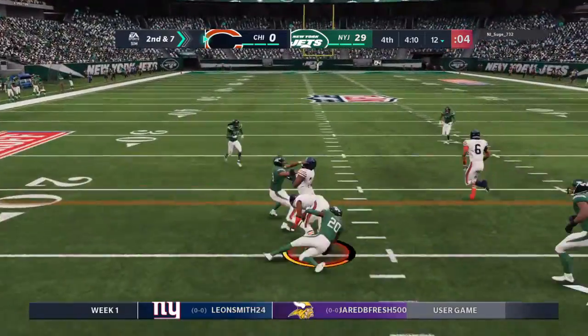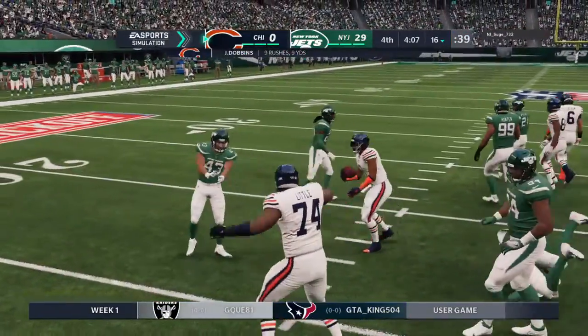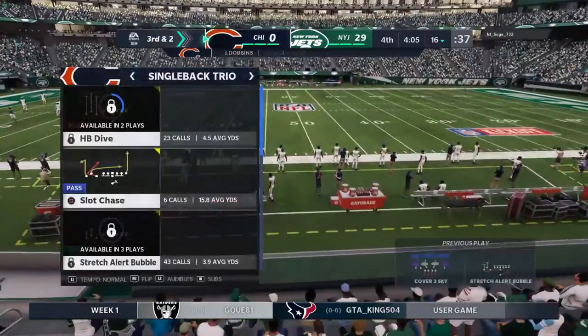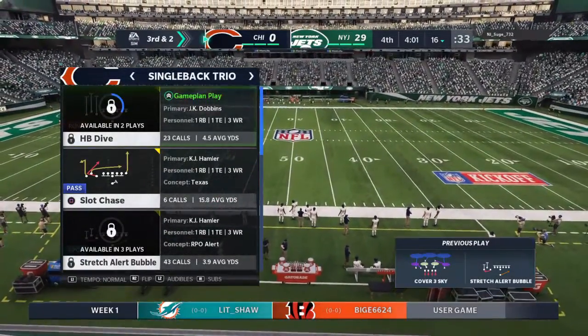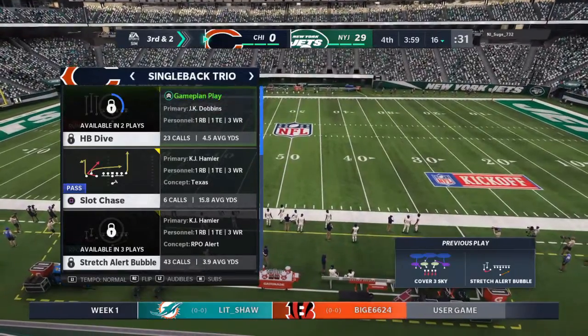They'll go again with Dobbins. And able to find a little space. He gets this up over the 15 to the 16. Give him 4 on the carry, and it'll make this a 3rd and about 2. And it's 3rd down.